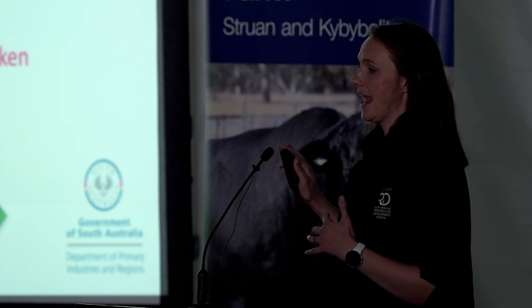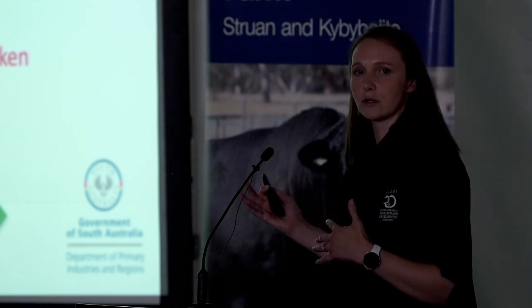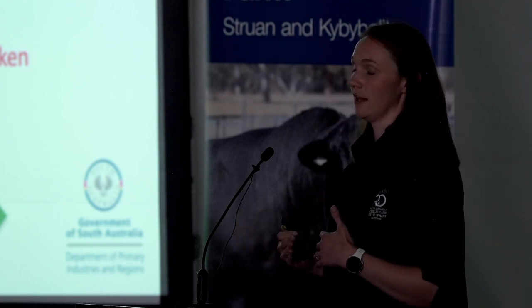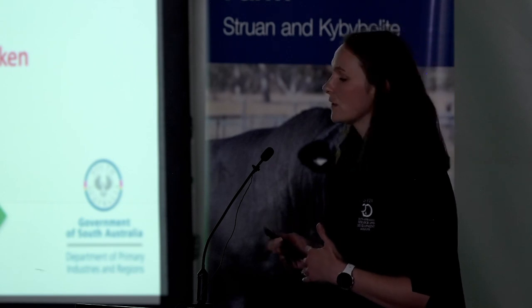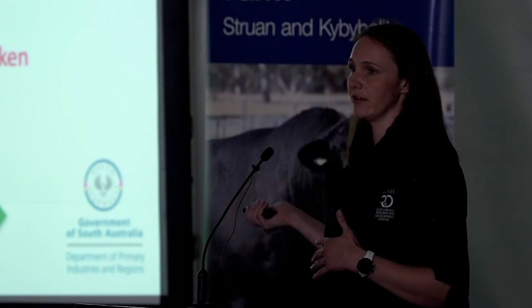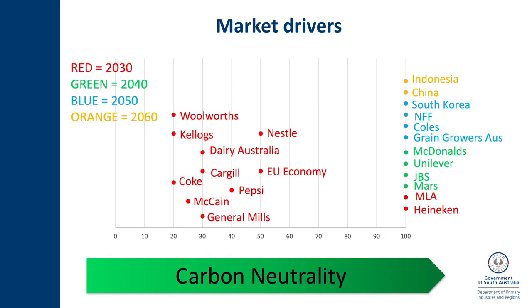So this is just a handful of companies and some of our major agricultural trading partners that have developed commitments to move towards decarbonisation along their supply chains. So the companies and industry bodies that are represented here in red have all made commitments by 2030. I guess one of the most important ones to note for this crowd is that MLA have made a commitment for the red meat industry to be carbon neutral by 2030. So there's going to be increasing pressure to move towards carbon neutrality from these sorts of industries.